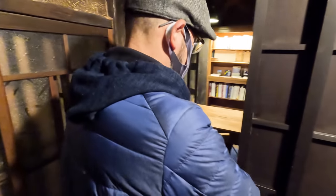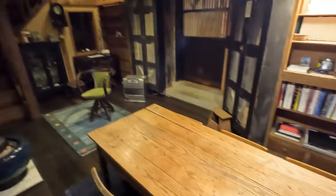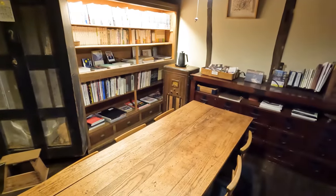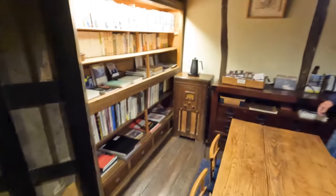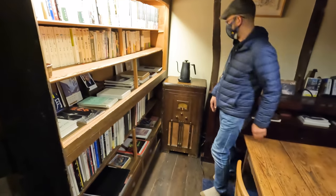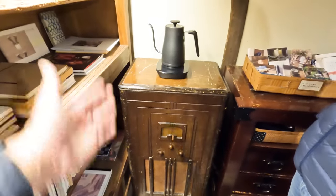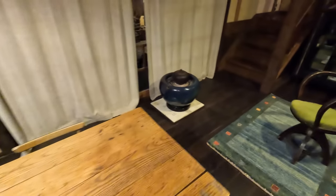And this is the entrance to the western room. I am so in love with this room too. Look at it. Look at it, please. Oh my gosh. I really want to stay in this room next time. Look at this. You got books to read if you want. There's some water boiling there if you want coffee. They're using an old radio or something as the counter. Interesting. Right? They have hot water boiling there as well.